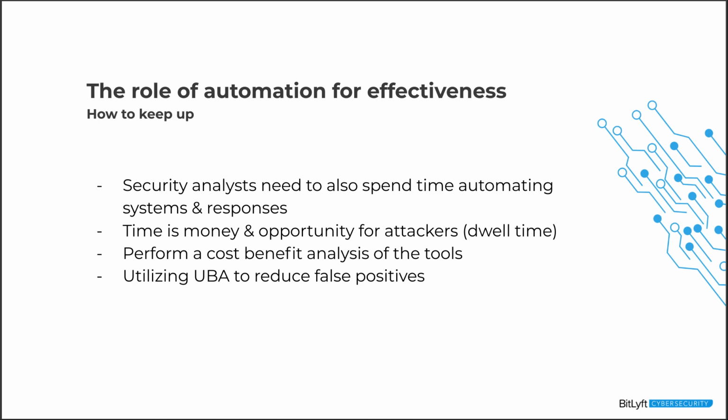Performing a cost-benefit analysis of the tools is important. There are variations of tools. And what I often tell people is that you can't just focus on the price right off the get-go. You've got to understand, what does the tool do for us? How does it benefit us? What are the features and functions of the tool? So that you can understand, you know what, this tool might cost more. It might cost double what we were budgeting for. But it helps us reduce workload on the team. And so instead of hiring 5 people, we can have 4 people on the team, and the tool actually helps us make ourselves more efficient. So you need to be able to do that benefit analysis. And also utilize user behavior analytics, UBA, to reduce those false positives and ultimately find the needle in the haystack quickly.